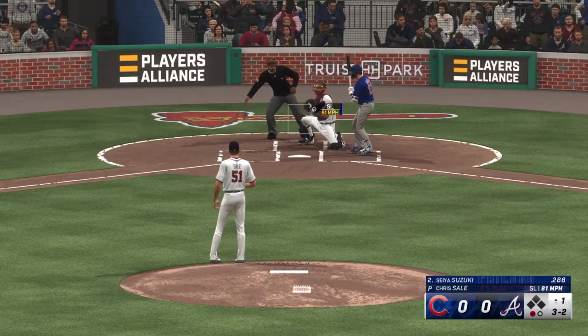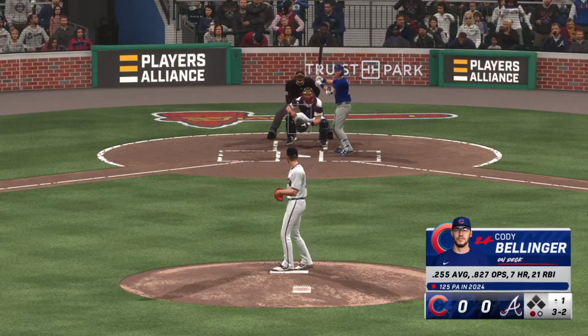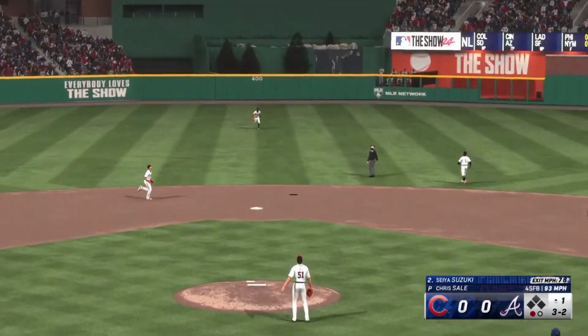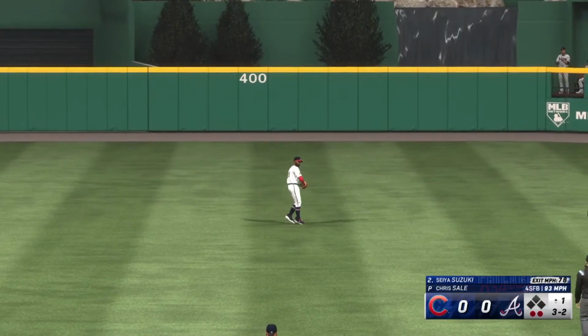And a good eye there. Really good take, especially with 2 strikes. 3-2. Out to center. Harris has a beat on it. He's got it. 2 down.